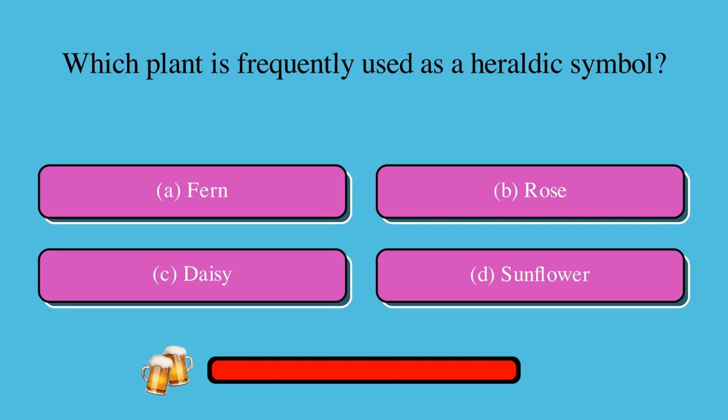Which plant is frequently used as a heraldic symbol? Is it A, fern, B, rose, C, daisy, or D, sunflower? The correct answer is B, rose.